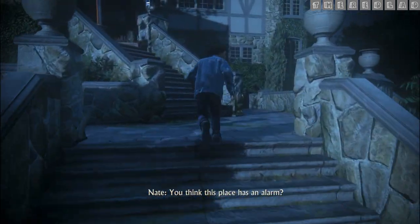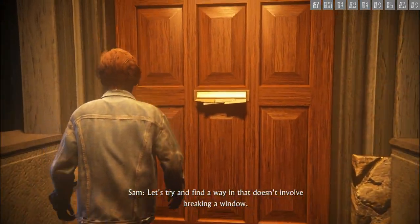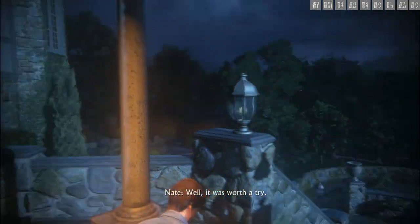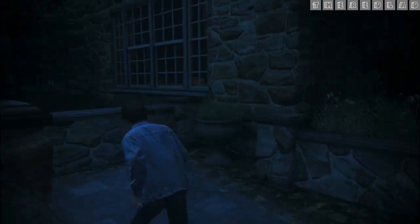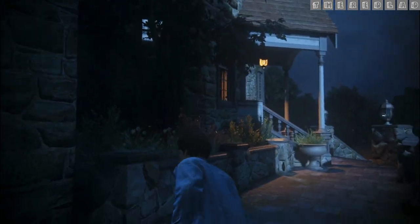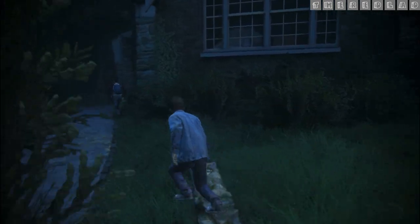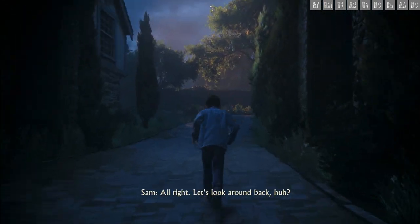You think this place has an alarm? Let's try and find a way in that doesn't involve breaking the window. See? What'd I tell you? Well, it was worth a try. Let's look around back, huh?